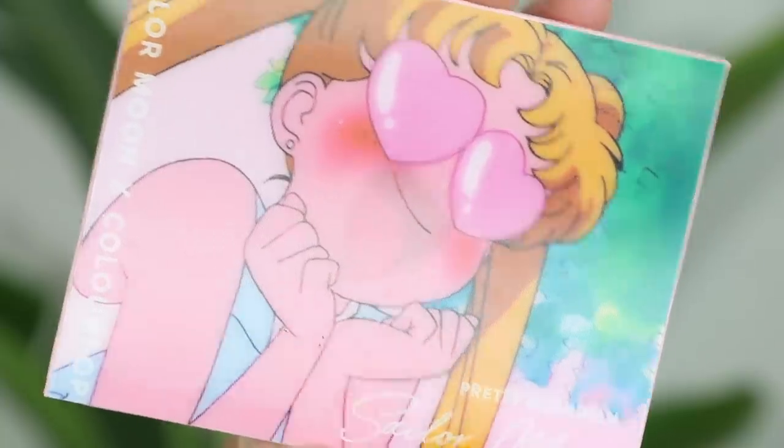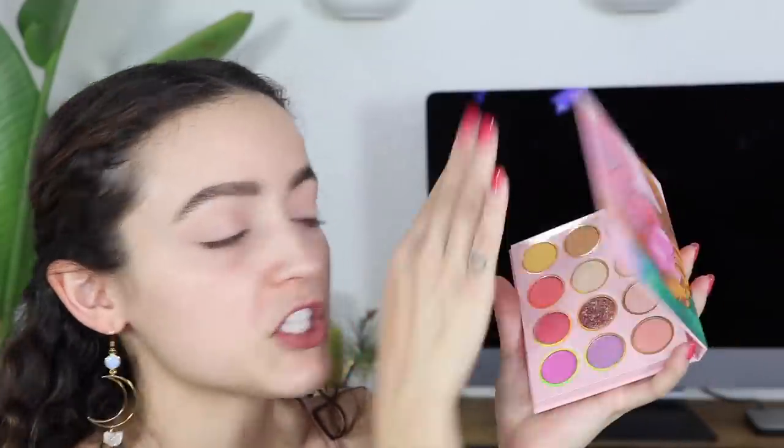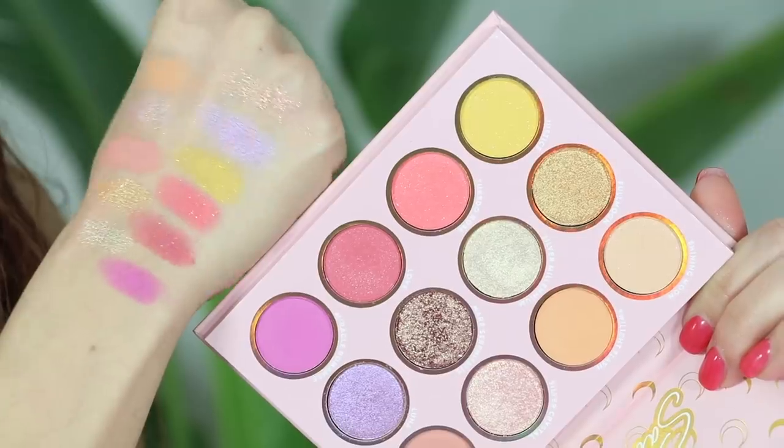This is so freaking cute. We have used this as a meme so many times, and now it's on an eyeshadow palette. Even if the eyeshadows suck, I love this. I could have opened this, and there could have been 12 eyeshadows that were the exact same color, and I still would have been like, beautiful. Just because I love Sailor Moon, so I might be a little biased in this video. Just kidding. I'm gonna tell you how I really feel, obviously. But I like Colourpop eyeshadows, so I know this is gonna be great.